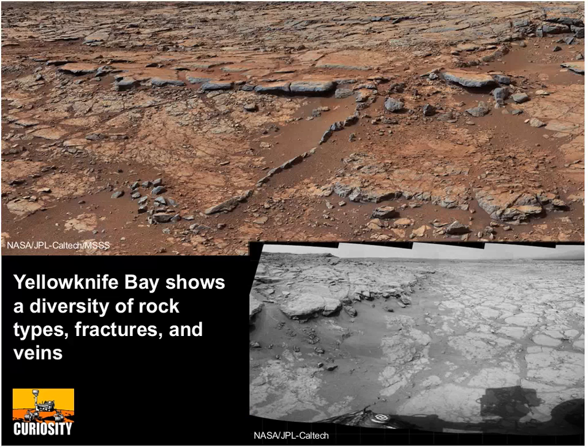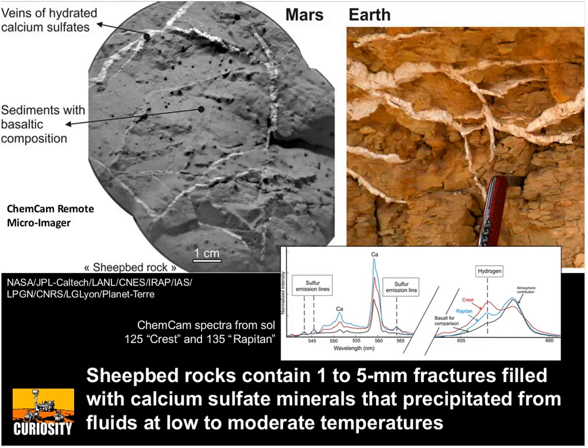This is an image from Yellowknife Bay, and you can see two of the different rocks here. There's this gray ledge-forming unit here, and then here's that white fractured unit. And a closer look at that white fractured unit showed that it was a mudstone, meaning that the grains were very, very small. And we also saw these bright white veins moving through the mudstone.